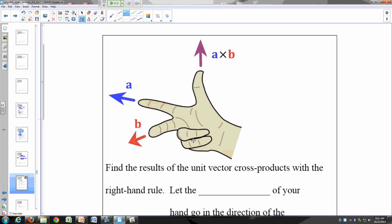Right hand. Your right hand. That's your left. Right. It's all the same to me. Depends on what perspective you're looking at. Oh, okay. Whose left are we talking about? Mine or yours?